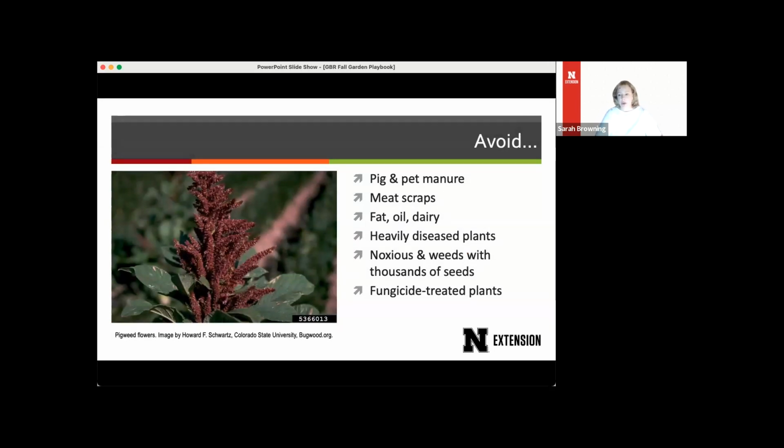There are just a few that you want to avoid, though. So pig and pet manure, we don't recommend that homeowners compost those things because there are some pathogens that we share with, or that can affect pigs or pets that can also affect humans. And so if you were to create compost with this type of manure and then use that compost in a vegetable garden, maybe where you're growing some spinach or some greens, you could have problems with food safety in that situation.